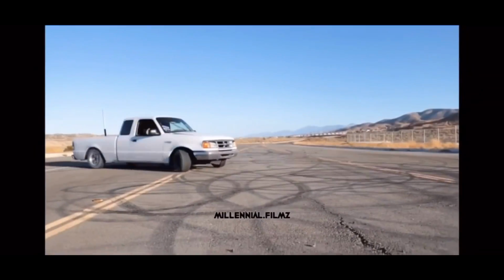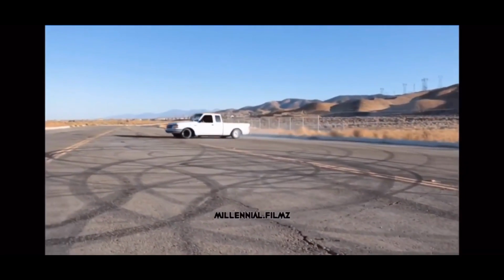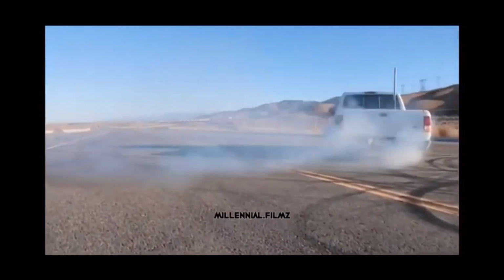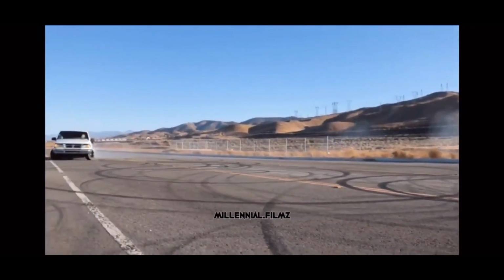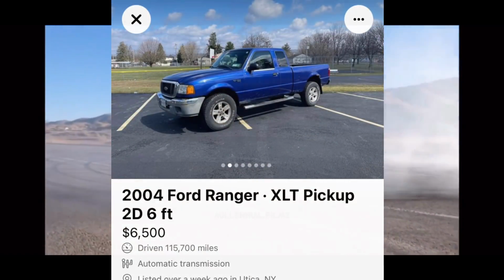Plus, this car was not only offered as a 4x4 like every truck in the world, but it also had a rear-wheel drive only model, which, if you're thinking like I'm thinking, it means a drift truck, my good sir. You can find these for any budget, to be honest, but the sweet spot seems to be right within the $5,000 to $7,000 range.